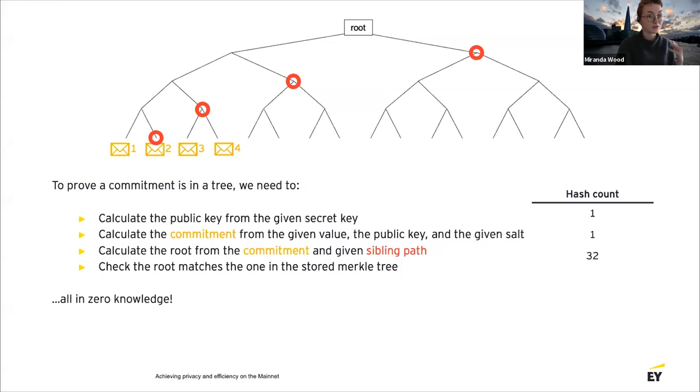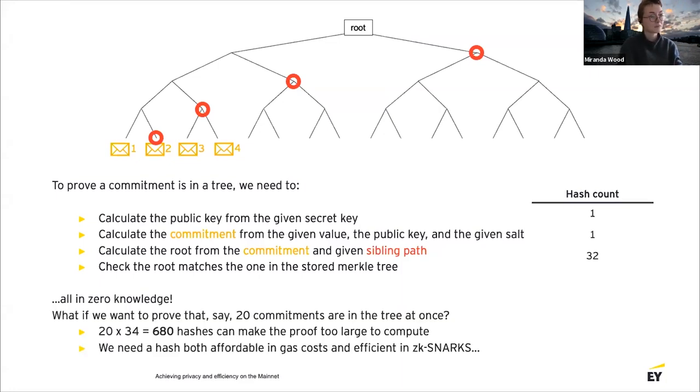So even though there's only 34 hashes we need to do, it actually adds up to quite a lot of computational power. And as Titania was talking about, if we wanted to do a consolidation proof and prove that, say, you own a lot of commitments and you want to prove that 20 are in the tree without having to submit 20 individual proofs, you'd need 680 hashes in the proof. So with SHA, that actually makes the proof too large to compute.